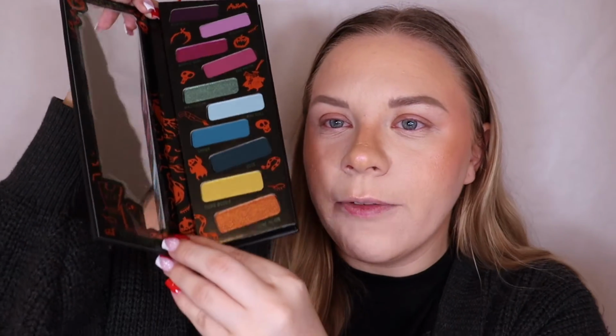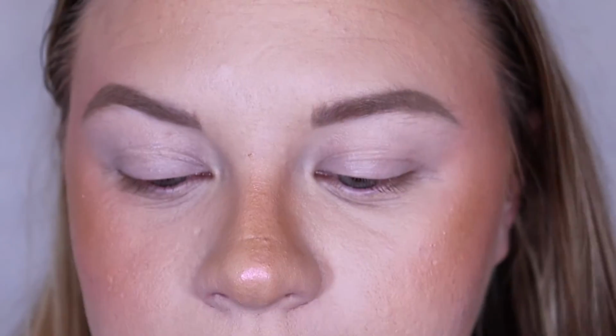And then this is the mirror here. It's a nice big mirror, and I just love it. Obviously it's a bit of an awkward shape, but it kind of looks like a coffin. Do you know what I mean? What I'm going to do is put the purples on my lid and then the teals across the bottom.